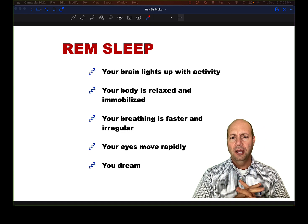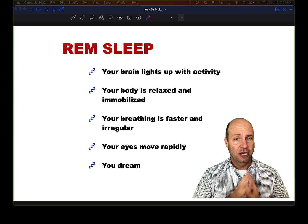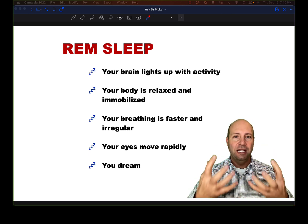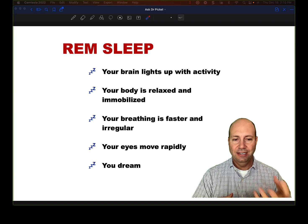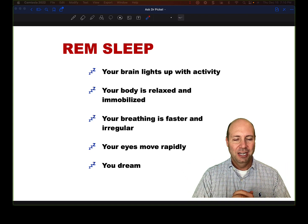Also, breathing starts to speed up a little. It actually becomes more irregular. This is actually a good and normal thing. The eyes, of course, are moving fast, and then dreaming occurs. And who knows, we really don't understand dreaming completely. Why do you have this type of dream versus that type of dream, and what's actually occurring there? That's still kind of an unknown.